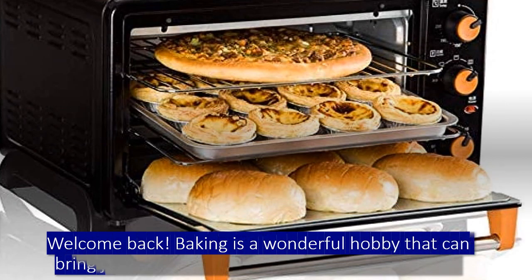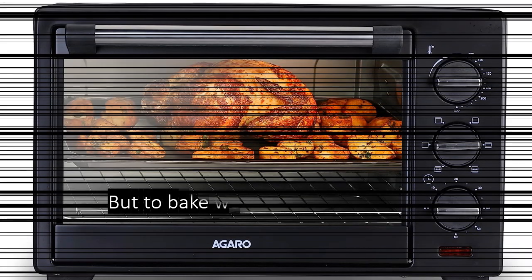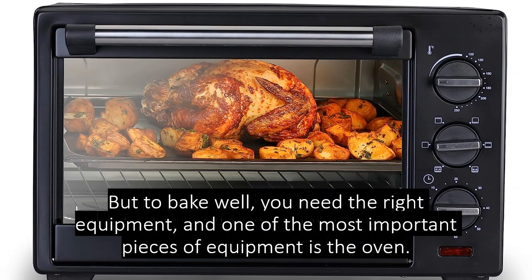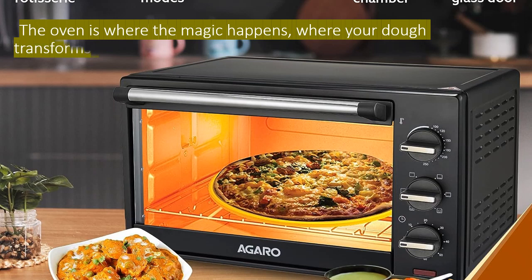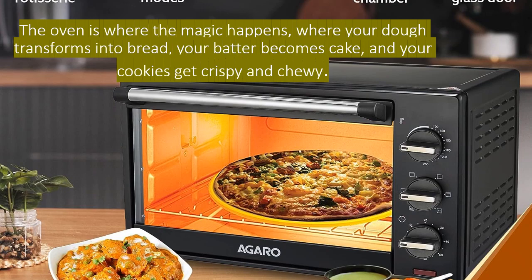Welcome back. Baking is a wonderful hobby that can bring joy, creativity, and delicious treats to your life. But to bake well, you need the right equipment, and one of the most important pieces of equipment is the oven. The oven is where the magic happens, where your dough transforms into bread, your batter becomes cake, and your cookies get crispy and chewy.